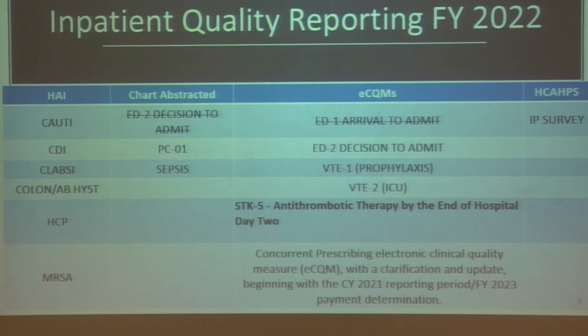So they've mandated that we figure out a way to withdraw the data from the EMR and send it directly to them. And that's what they're calling ECQMs, or electronic quality measures. Like they moved ED2 from a chart abstracted measure, now they've moved it over to an electronic measure. And those new for this year, there's 8 of these, we have to choose 4 to report. And then we have to send all of that data to them on the entire population, not a sample as we do for our chart abstracted, once a quarter.